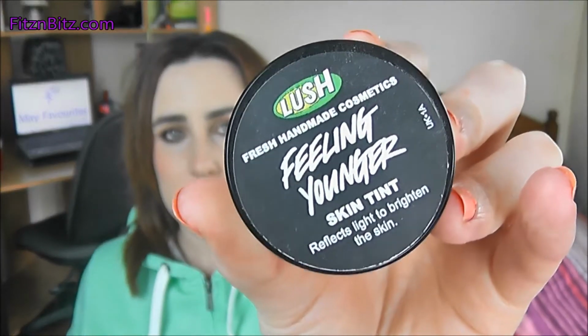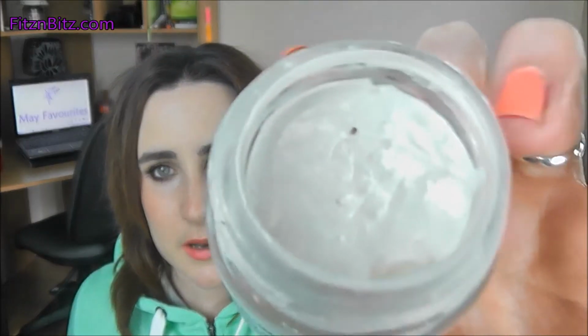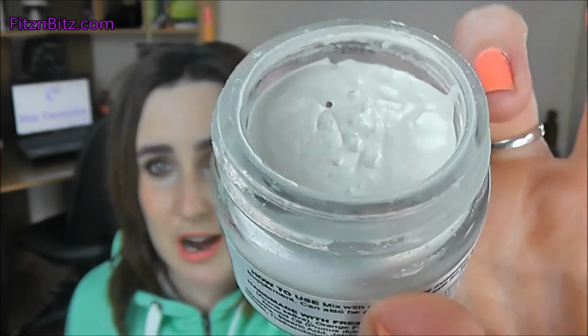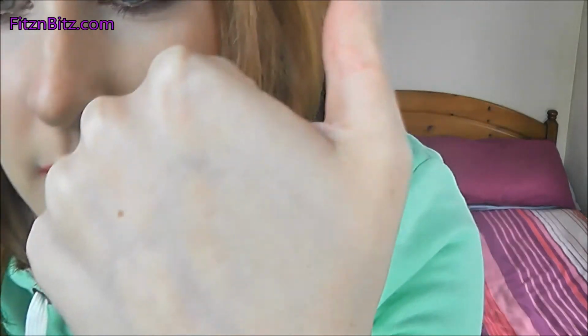This is Feeling Younger Skin Tint, reflects light to brighten the skin. So that's it there, and that's the packaging, and I will show you, it's really, really thick. I'll show you there now as well. So straight away you can see there how luminous that actually is. You can imagine on the skin. I'll actually show you a little bit there. It just gives a really, really beautiful sheen. I'll actually come up a bit closer to show you.